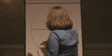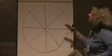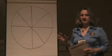Just be on side 1 if you would right now. Thank you. So this is a real simple tool, and you can use this in a lot of the areas of your business. So what I'd like you to do is think of these sections of the pie in terms of what is your satisfaction level right now in your business with each of these areas.